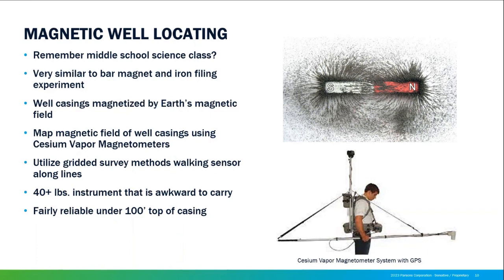We can use cesium vapor magnetometers to perform surveys on the ground in order to map these magnetic fields, and we can do these surveys in two ways: walking the sensor over gridded areas, or using the GPS that's in the picture of the gentleman with the magnetometer system. But as you can see, that is also a 30 to 40 pound plus instrument. And as you can imagine, with that GPS antenna sticking over your head and carrying a 7-foot weighted pole, it may be difficult to climb up and down hills and really hazardous to get good data going in and out of brushy wooded terrains. This method is fairly reliable, however, for where the casing may be within 100 feet of surface.